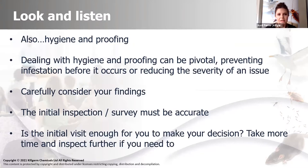Carefully consider your findings. So obviously we're writing everything down, taking pictures. Carefully consider what you find and see how relevant it is to pest control. I know when I do an inspection, I'll have reams and reams of notes, and I really have to go through the notes at the end and say, no, that's not relevant. That's just an observation I've taken at the start, and really consider how relevant it is to pest management.